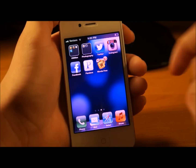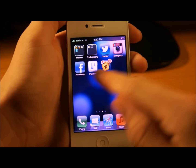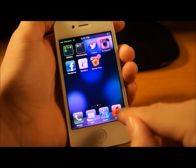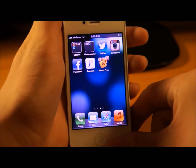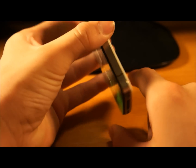I also got Instagram here, Facebook, Pandora, and Words Free. I use Pandora a whole lot. I just love it because I don't have any music on my device, because I can just get it for free. So it doesn't take up that much space. People think it takes up a lot of your data, but it does not take that much data.